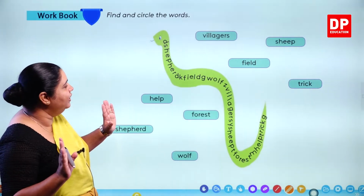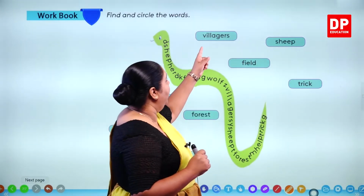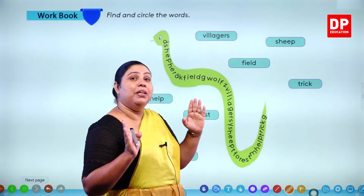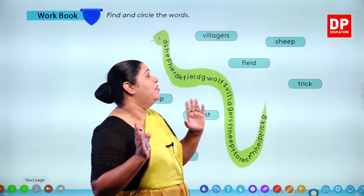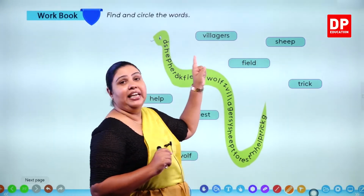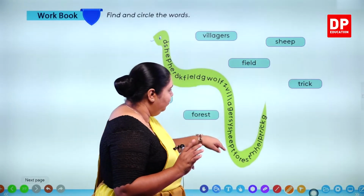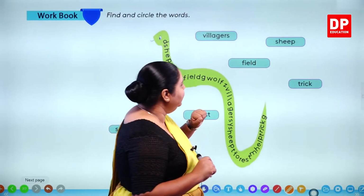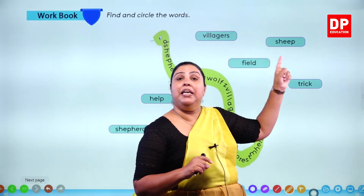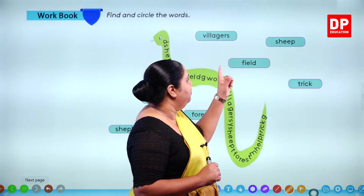So now what are the words? We'll start from here. We have to find these words. First one, villagers. Villagers. Who are villagers? The people in the village. Game hitiye. Gamwasin. Villagers. V-I-L-L-A-G-E-R-S. Villagers. Now we have to find the word villagers from the letters that are here. Next we have the word sheep. S-H-E-E-P. Sheep. කාටද sheep කිව්වේ? බැටළුවන්ට. Right.